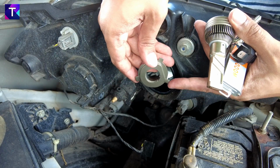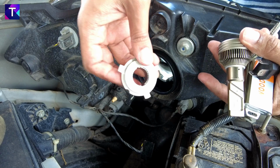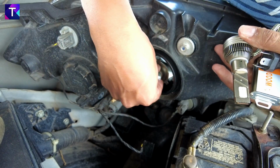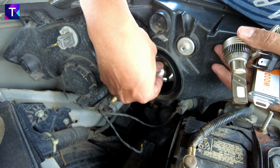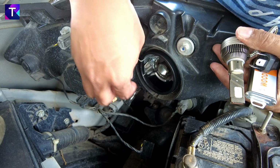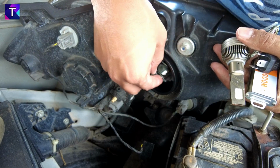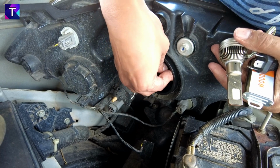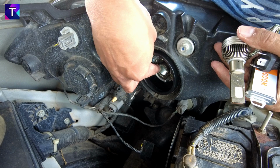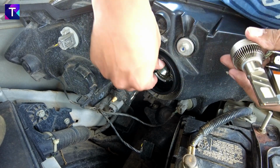Once you open up the adapter, align the pins according to the placement in the H4 socket of your car, and then slowly place just the metal adapter into the bulb socket. As you're seeing right now, I have placed the metal adapter into place, and the next thing you need to do is place back the steel wire clip so that it holds the adapter in place tightly. There you go, I have placed the clip right back into its position, and now the clip is fitted firmly onto the H4 socket.